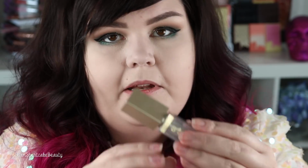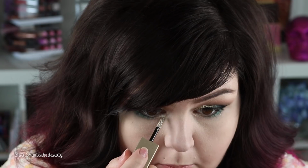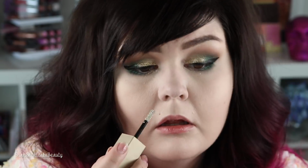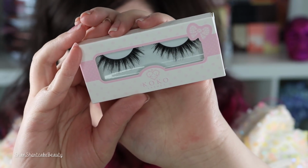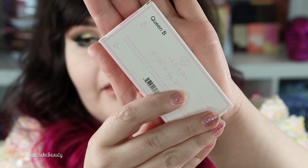Okay, so I think I'm gonna put a little bit of glitter on my inner corner. Stila Diamond Dust. I'll put it right here. Okay, so we are going to apply some mascara and be right back. I've never tried the Queen Bee lashes from Cocoa Lashes, but of course I've heard a million great things about them.